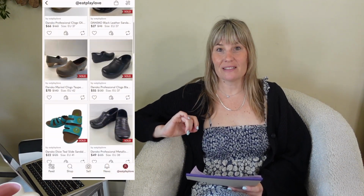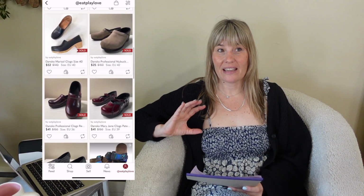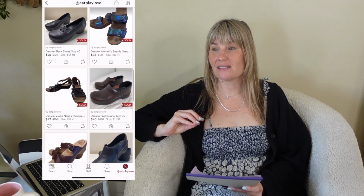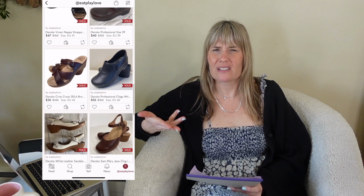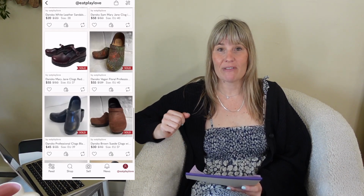People want them. Now, I have sold a lot of Danskos in my time, and I have sold some that have visible wear, visible marks, distressing. And so, of course, I adjust my expectations. But if you find a pair of Danskos that look like they haven't been worn, please don't post them for $30.